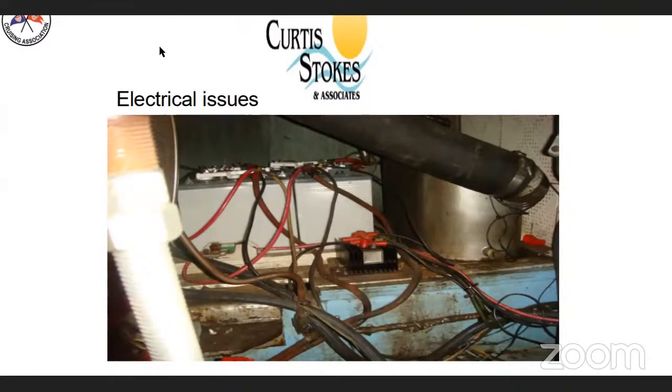It really wears them out and it can cause shorts to the ground, to the power panels. So, you know, everything needs to be checked all the time. Yep.